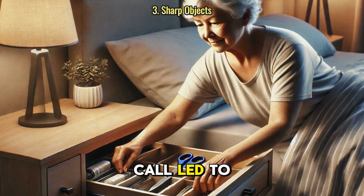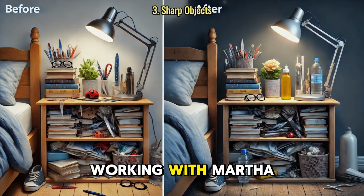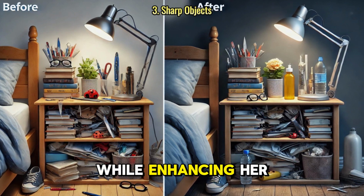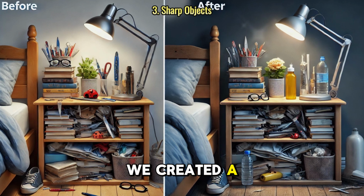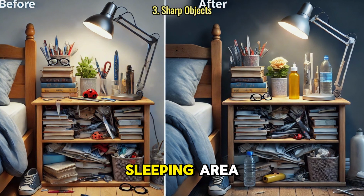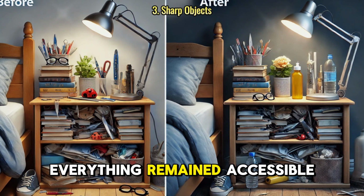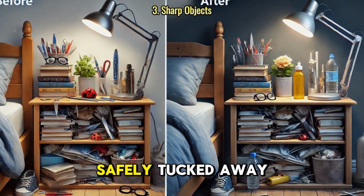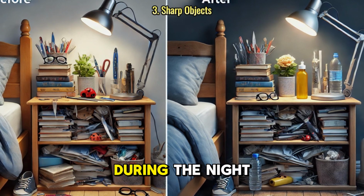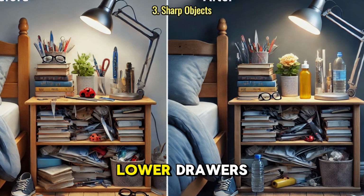This wake-up call led to a complete reorganization of her bedroom space. Working with Martha, we developed a practical solution that maintained her independence while enhancing her safety. We created a dedicated crafting station in her bedroom, but importantly, away from her immediate sleeping area. We used a small rolling cart with drawers. Everything remained accessible during the day, but could be safely tucked away at night. The top drawer was reserved for items she might need during the night, like her reading glasses or a book, while sharp objects were stored in lower drawers.